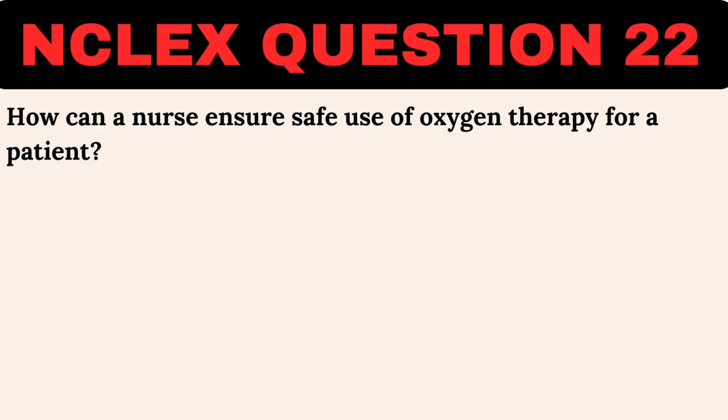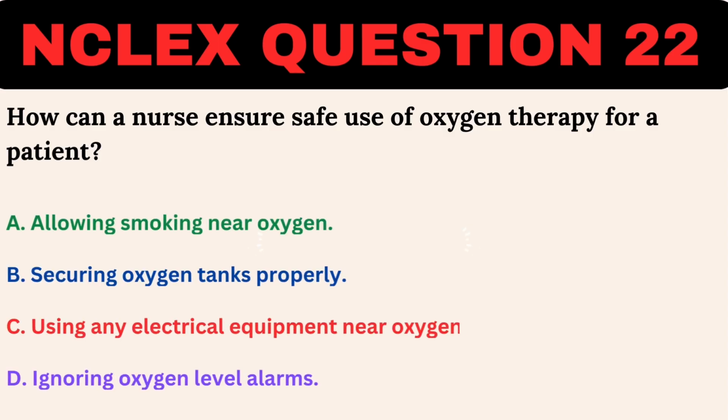How can a nurse ensure safe use of oxygen therapy for a patient? A. Allowing smoking near oxygen. B. Securing oxygen tanks properly. C. Using any electrical equipment near oxygen. D. Ignoring oxygen level alarms.